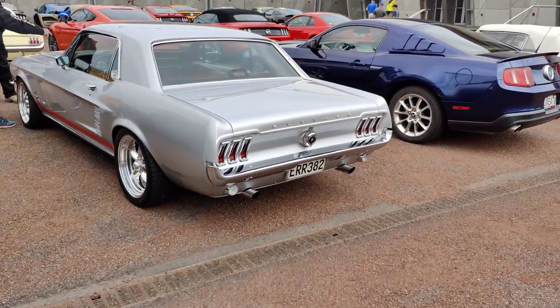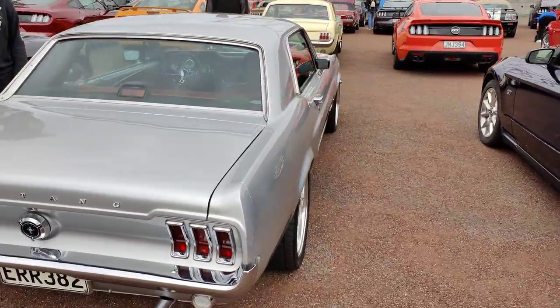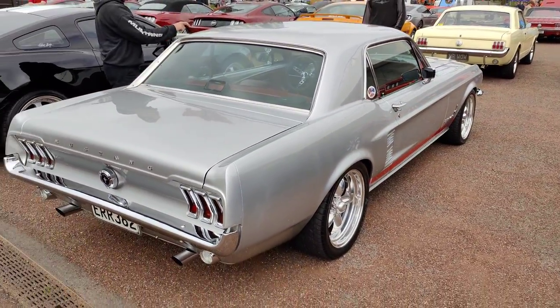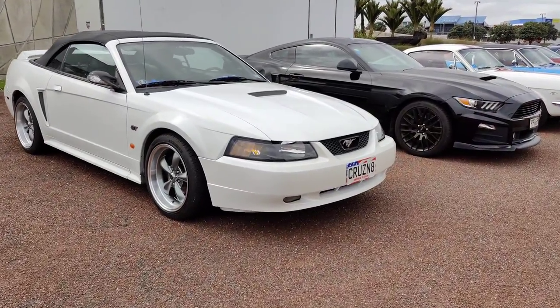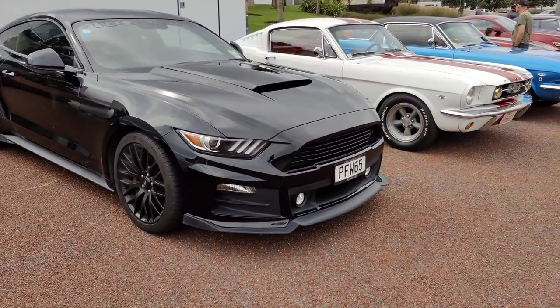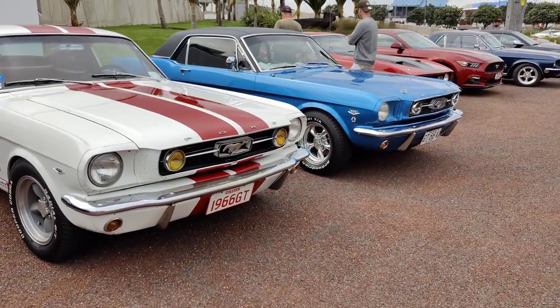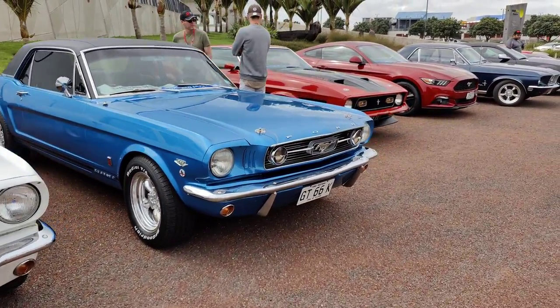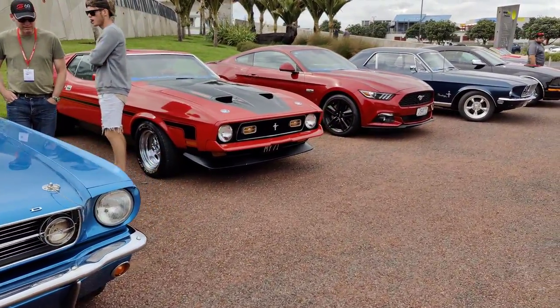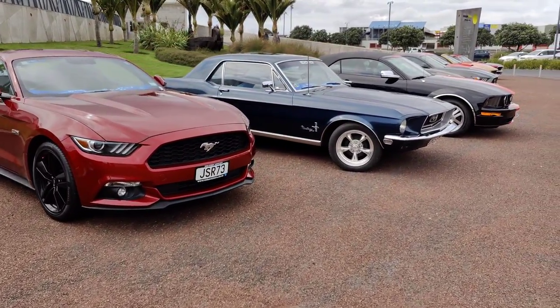Another 67 notchback here. Nice gray, titanium gray. I gotta say, I haven't found many late 90s Mustangs like this one here at the convention. We were here yesterday live streaming the cars rolling in and populating the arena, which I will take you to in a few moments. Just enjoying here the car park in front of the expo center.